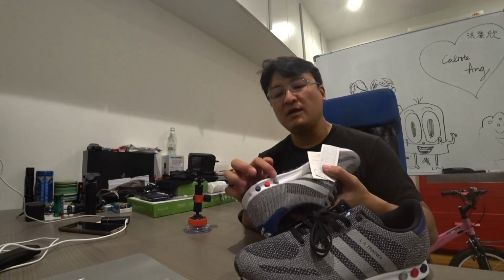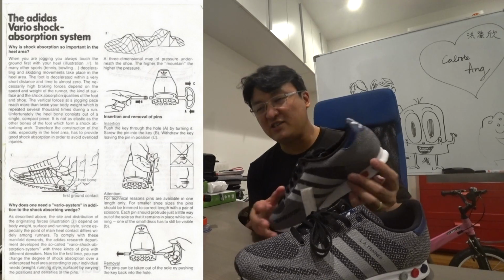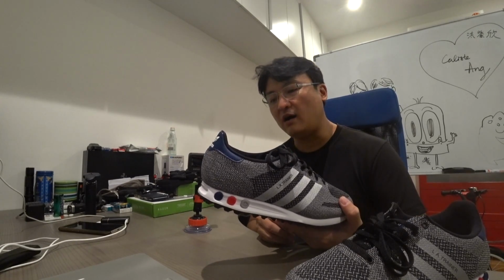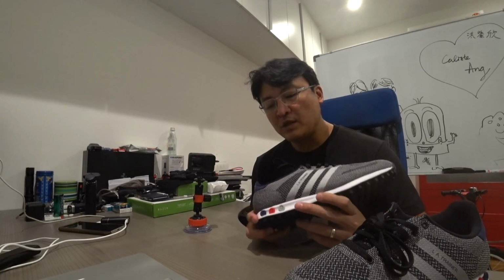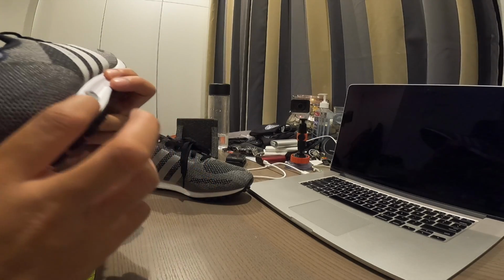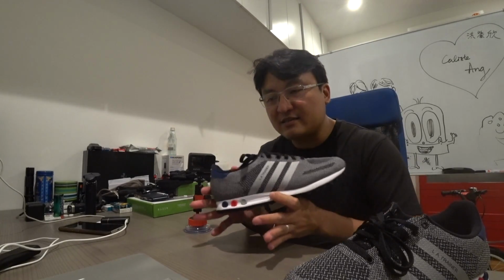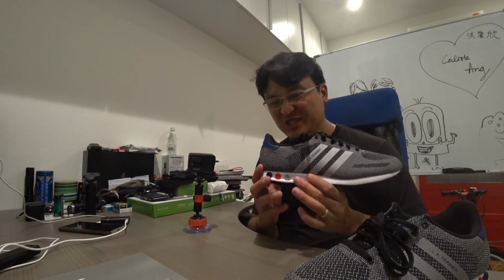Alright, why? Because these pegs are called the Adidas Vario Shock system. Apparently in the 1980s they developed this and it created a bit of hoo-ha because Adidas discovered that we land on our heels. Like, you need your mom to tell you that. And then they developed these pegs with different density in the construction of these pegs for you to alternate them if you are this weight in this kind of situation, or if you are more lightweight in these types of situation, you can change their position.